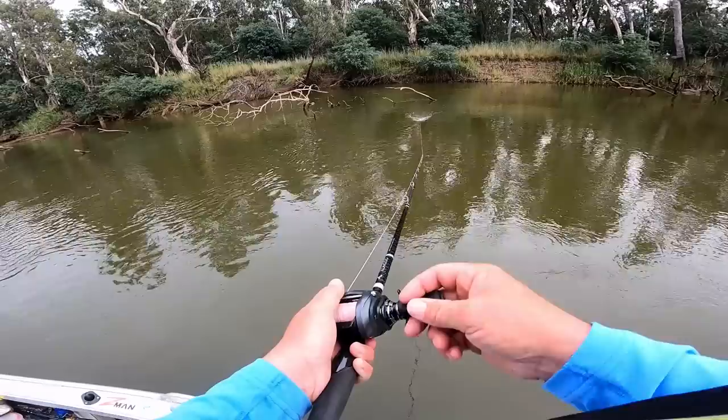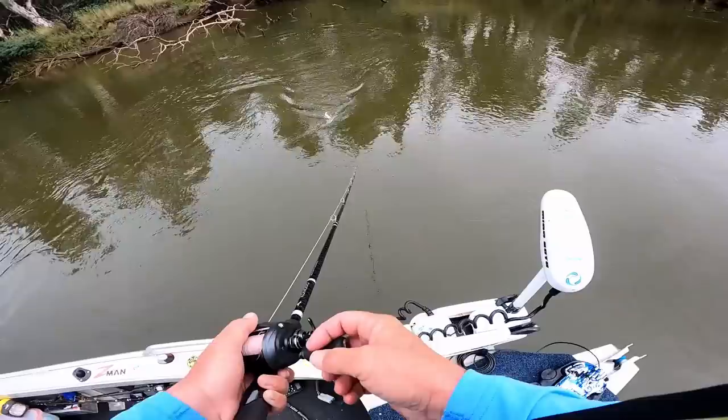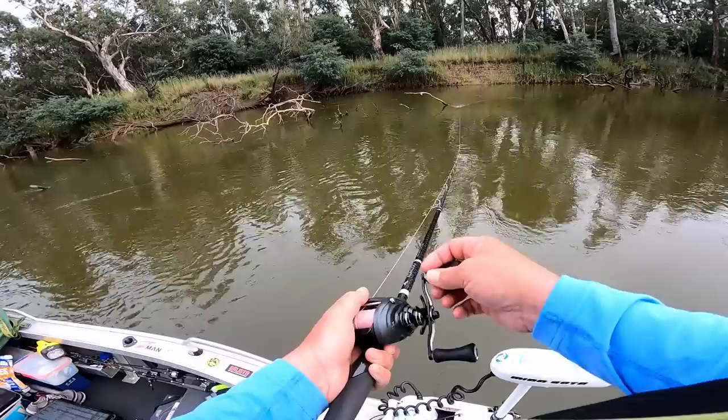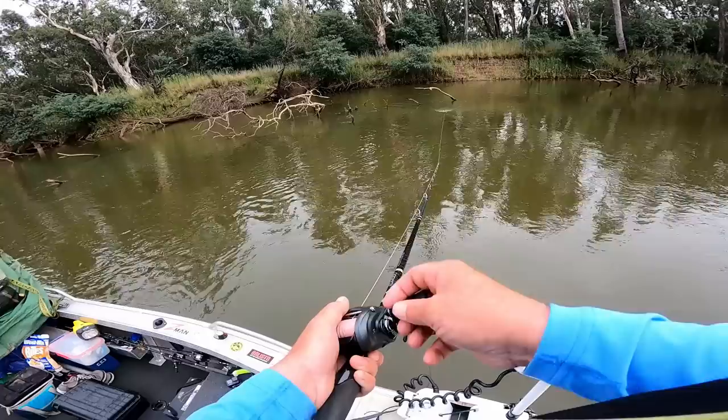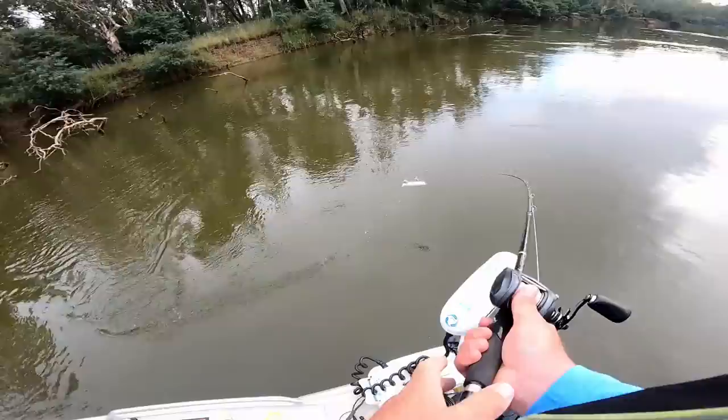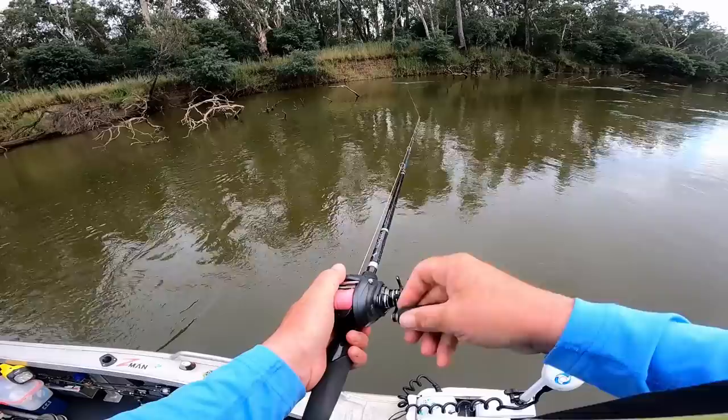Oh. Scared the crap out of me. That was funny. Must have heard me. Eat it again. Definitely due for a bite. Just pity it wasn't a giant but stuck.